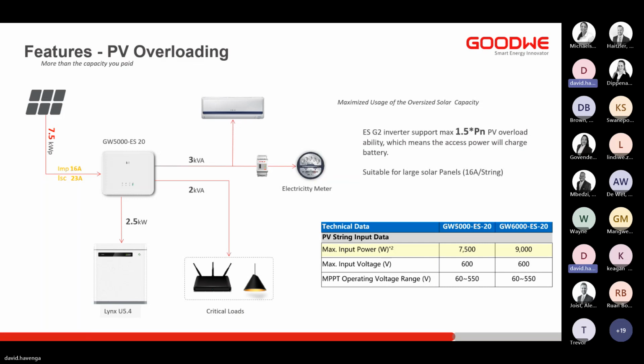So the ESG2, all of our newer devices, gives us this capability. The older devices did 1.25 overload of excess PV on the device. But all our new devices are 1.5, so the ESG2 and the ET15 to 30 kilowatt. So what we mean with 1.5 times PV overload on the device is that you can add 50% more solar to your inverter, and that is 50% usable. So you can oversize your array even larger as long as it's within voltage and current parameters. You can oversize it larger than the 1.5 times, but the inverter can utilize 1.5 times the PV.